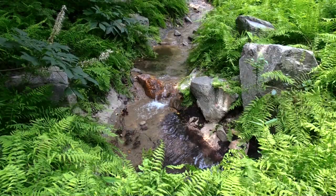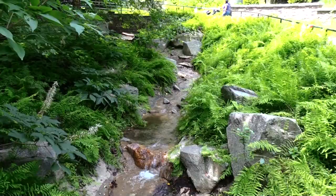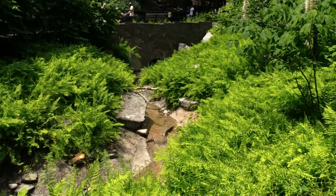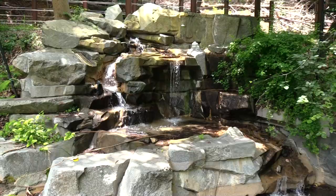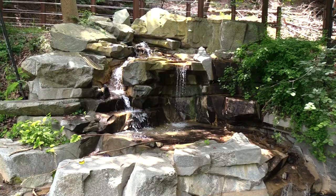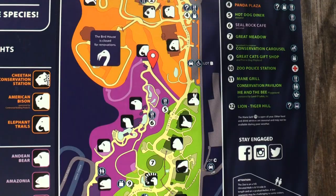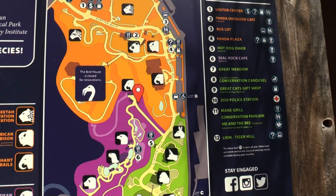Spin around. I just love these nice streams here. The butterflies. You see how the stream is all the way up there. There's a view from the top. Alright, got elephant trails. Alright, so showing the map again. You can see where I'm at, right up here. Get another view of the elephants.